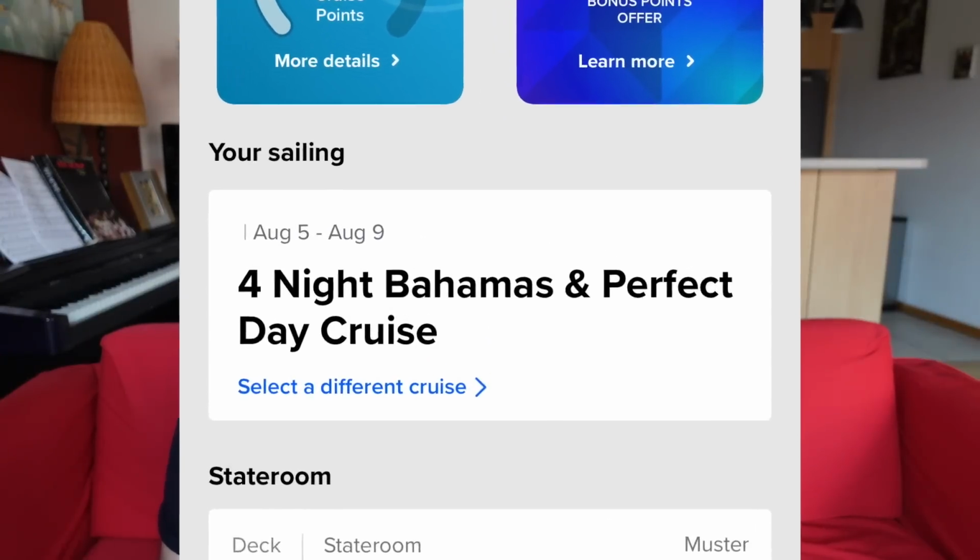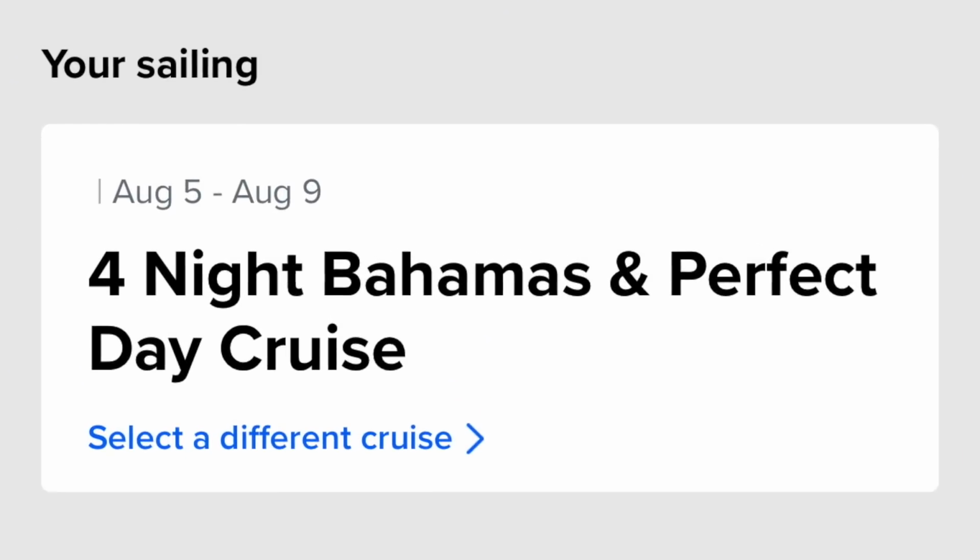The official first sailing of this ship is on July 19th, and I'm so excited that we're gonna be on the ship on the cruise that starts on August 5th. So basically one of the first couple of cruises on this brand new ship. And I'm gonna tell you how I managed to get a cruise for almost free on this ship. But first of all, let's look at what it would cost if you were going to be paying full price.